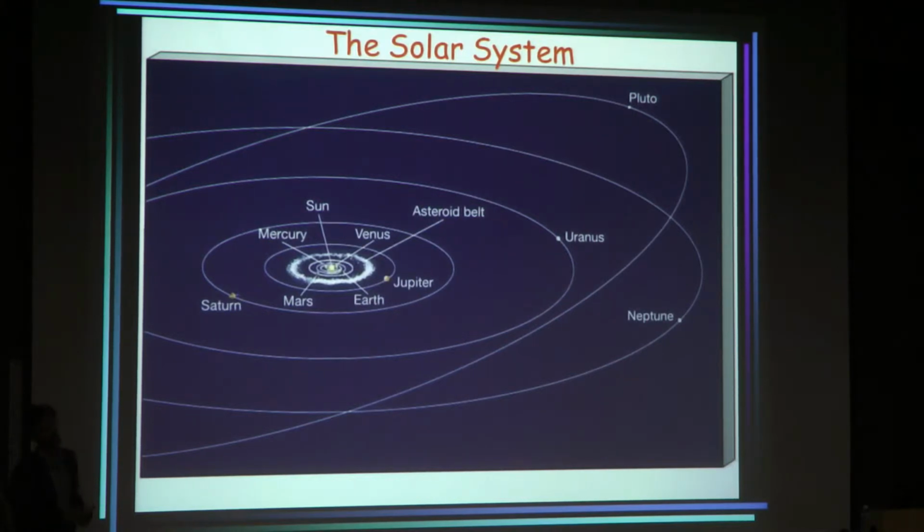And Pluto, of course, isn't really a planet, but just out of sensitivity, it's still there in the panel itself. And we also have this feature between Mars and Jupiter, which is the asteroid belt, where we have a lot of asteroids hanging around. There's actually not a whole lot of matter in the asteroid belt, but it might have been able to form into another planet if it weren't for the perturbing influence of Jupiter.